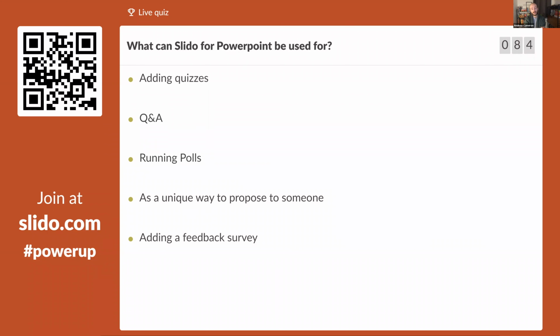So think about it. You can select multiple options here. Maybe a few of them are correct. Maybe all of them are correct. Maybe. What do you think? Is it the true 2020 way to propose to your loved one? It could be. Virtually, maybe you're both quarantining away from each other and you actually can't even see each other. So it has to be done through your computer. Why not Slido for PowerPoint?